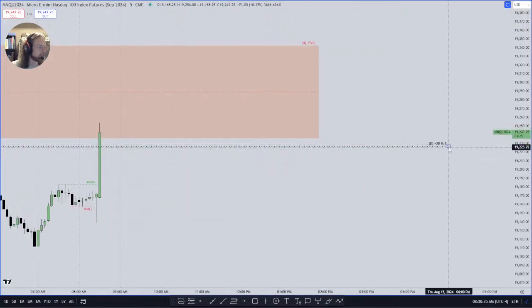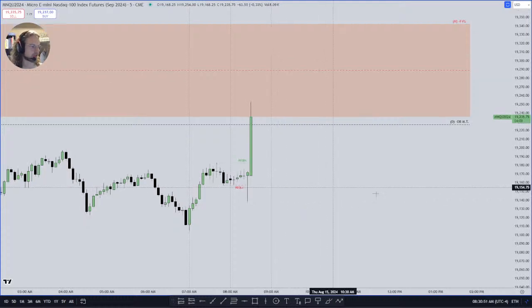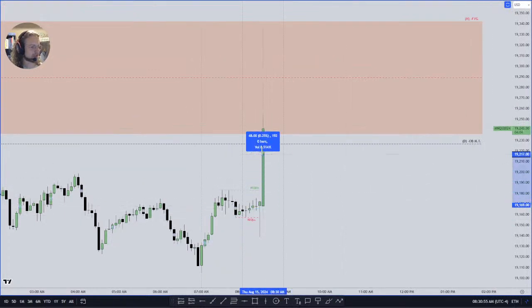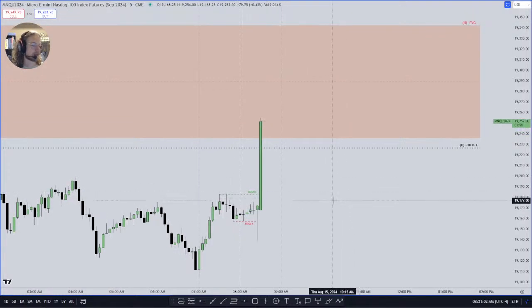I wouldn't even probably trade at this point because this is high impact news, and unless you know exactly what you're doing, if you're offside, you can be hurt really fast and really painfully. This is like 50 points in a matter of minutes, and you don't want to be offside on that.